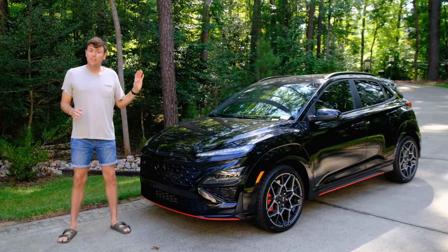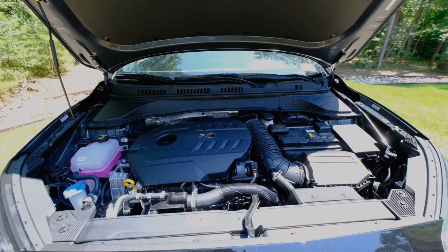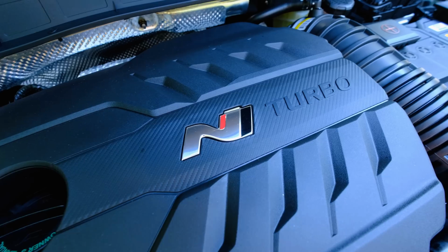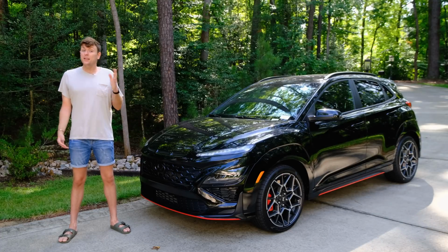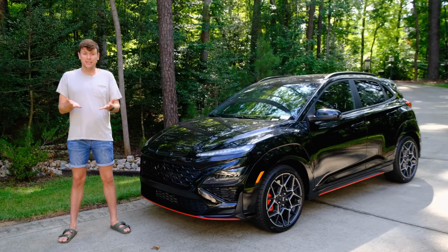Speaking of power, the Hyundai Kona N comes standard with a turbocharged 2.0-liter 4-cylinder engine that outputs 276 horsepower and 289 pound-feet of torque. Impressive. The N comes with N Grin Shift, terrible name, that adds an additional 10 horsepower boost for about 20 seconds. In terms of transmission, the Kona N has a dual-clutch 8-speed automatic transmission that gives a gratifying gurgle every time you click that paddle shifter.